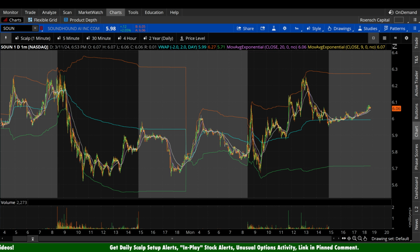Today we're taking a look at SoundHound AI stock, ticker symbol SOUN, on a variety of time frames in anticipation of the next trading day, Tuesday, March 12th.